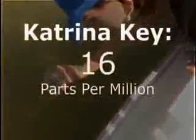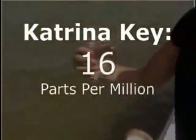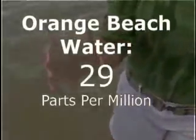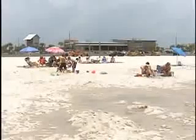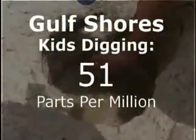The first sample, taken just off Katrina Key, tested positive for more than 3 times that, 16 parts per million of oil and petroleum. The second sample was water from Orange Beach. Here we saw a light sheen, and the test confirmed, coming back with 29 parts per million. In Gulf Shores, we came across some kids digging in the sand, some 20 yards from any waves. You mind if I get a sample of your water? But even there, the sample came back 51 parts per million.